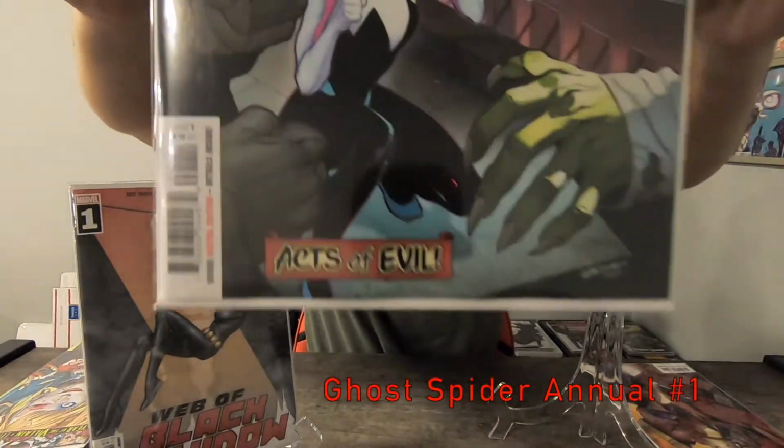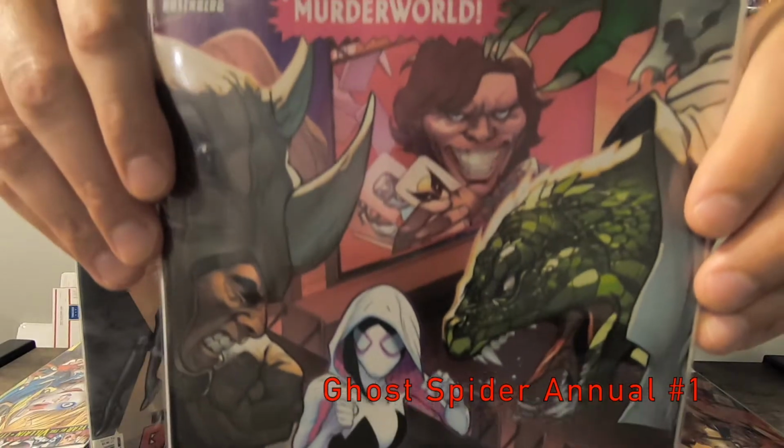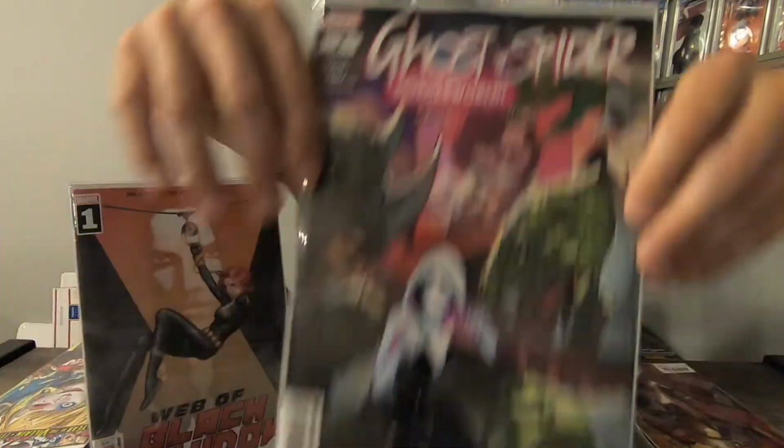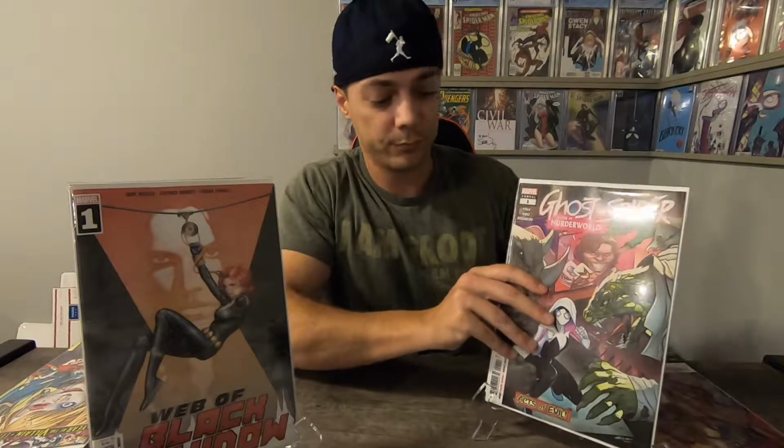Next up, Ghost Spider Annual number 1. Now, what's funny about this is last week was Ghost Spider number 1. Maybe that was 2 weeks ago, and they've already got an annual out now. So if you ask me, I think that's a money grab on Marvel's standpoint. Whoops. But, oh well, it was part of my poll, so I got it.